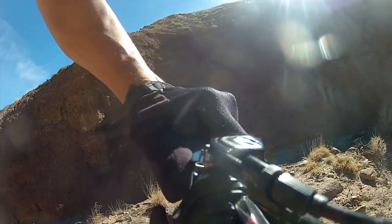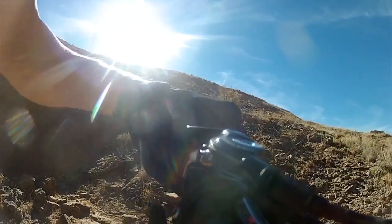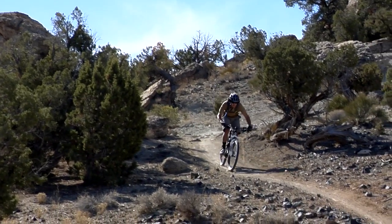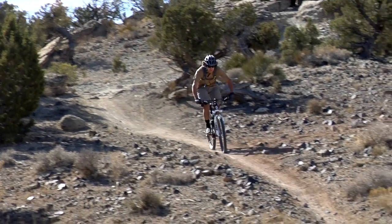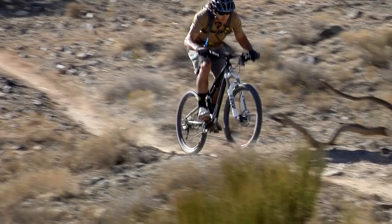The reason that I think this puts it in the all-mountain category is because the climbs that we had to deal with were way steeper than in the trail, even than in the XC category. And a lot of people with their, now described as all-mountain trails, are going to have a lot of steep climbing to deal with. And this thing does that extremely well.